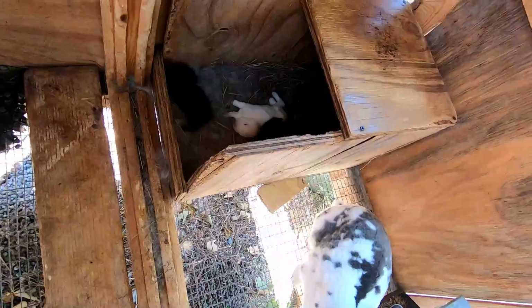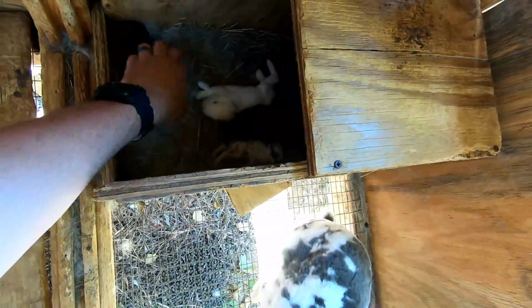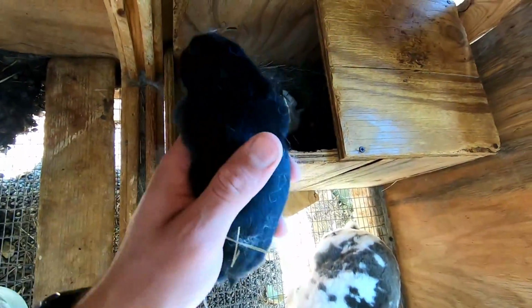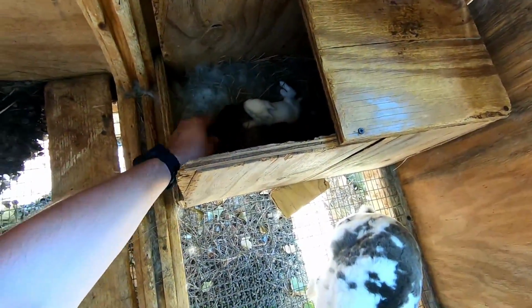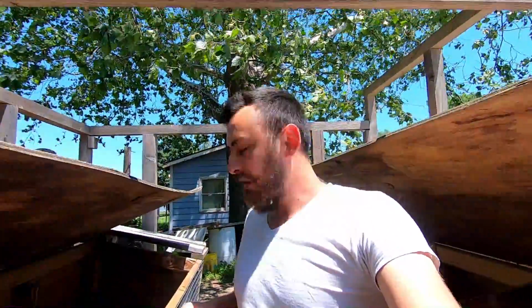So here's these babies that we have right here. They're so chunky. Look how chunky they are. Their eyes just opened yesterday, actually. So we're going to move these rabbits over.